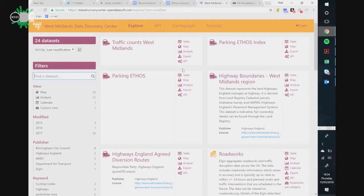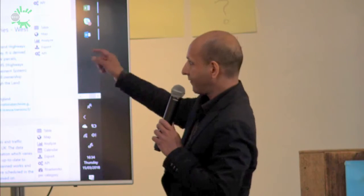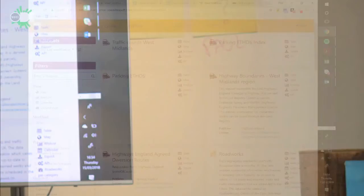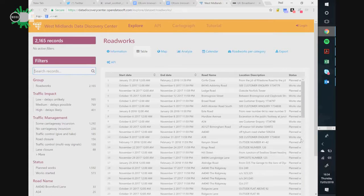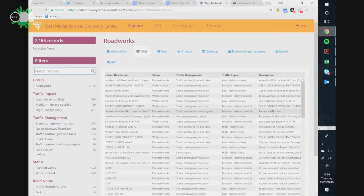So there's an API for the whole unified platform, but there's also an API feed for every single individual data set. So if I was to go into, for example, this roadworks data, which comes from Elgin, which is the main sort of UK roadworks provider, we have various different views. So this is a sort of table view, where you can see there's a number of different columns, things like, oh, here goes non-Mac navigation. Let's see if I can do this. Yes.